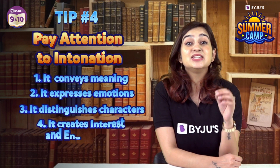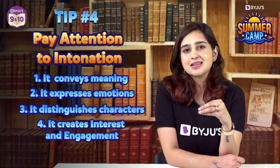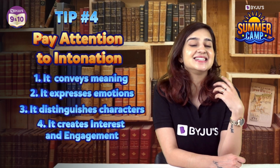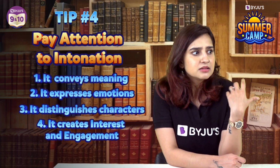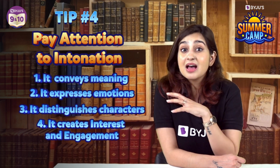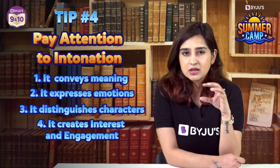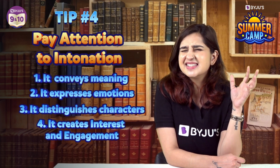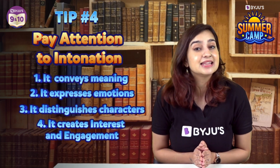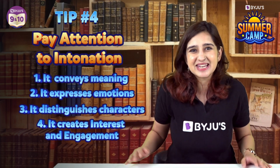Number 4, it creates interest and engagement. By using intonation creatively, students can make their reading more interesting and engaging for the audience. They can experiment with variations in pitch, rhythm, and volume to add a sense of anticipation, suspense, or excitement to the text. This helps sustain the listener's attention and brings the story or information to life.